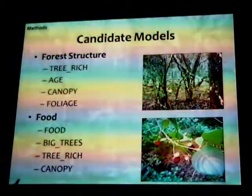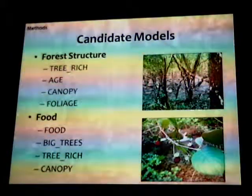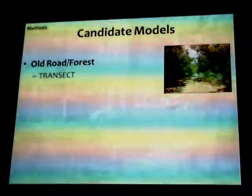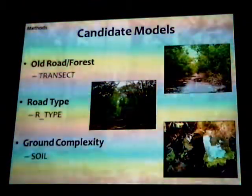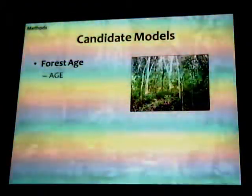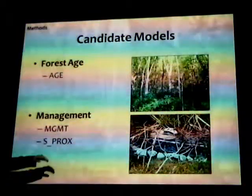Larger trees, which the idea behind that was that larger trees might provide more fruit and more leaves for wood rats to use, and therefore be a factor of food. Tree richness and canopy cover. And some simpler models relating just to, is it an old road or a forest? Road type and soil, ground complexity. Forest age, because we've been talking about that for wood rats before, just to give it something to compare it to. A management model with state or federal and supplemental nest proximity.